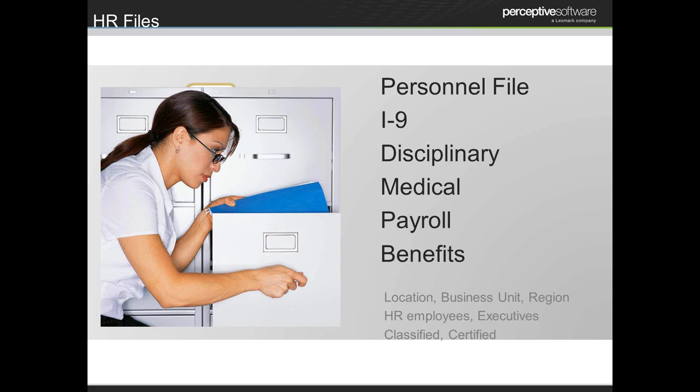You can do that for types of employees. You may want to keep your executive files separate from your employee files, which you may want to keep separate from your HR employee files. So you can start to really narrow that down and really only grant access to what people need to see instead of making it more broad because it's the easiest way to contain the information today.